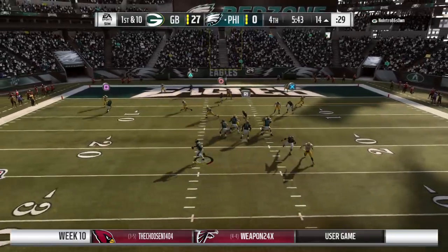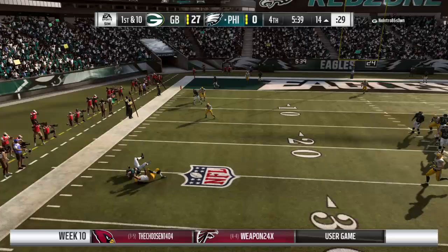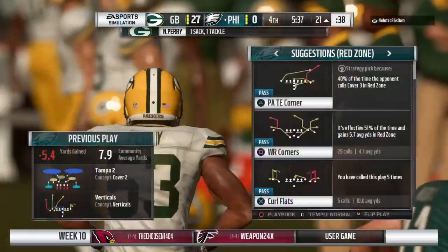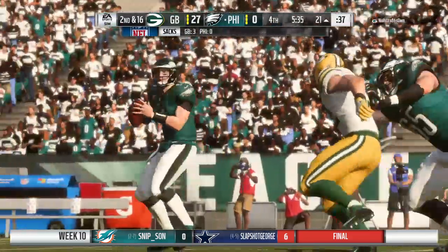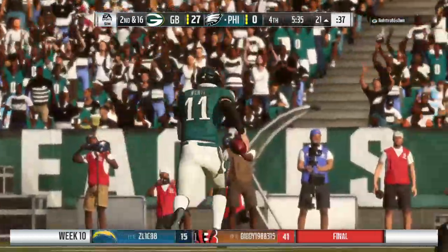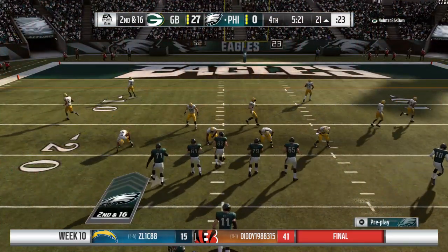Into the red zone. Wentz steps away to his left. Pressure from his right, and he goes down hard, flat on his back. Nick Perry in there to sack him for a loss of 6. Protection certainly going to need to be a bit better here on 2nd and 16.